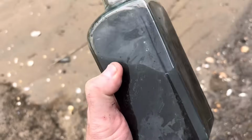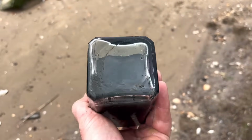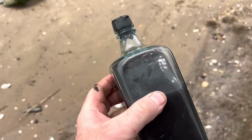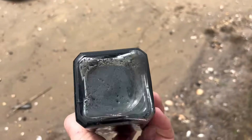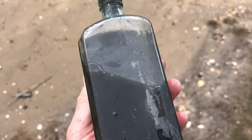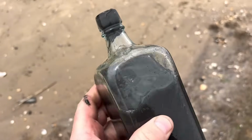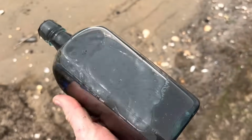Interesting cap to it. I mean, it's very well made. It's probably blown in a mold, but it's got nice color to it. And that may be the one bottle today. In great shape. I'm gonna say 1910 maybe. Do you have a sticker on you? A label? Huh. All right, son of a gun.